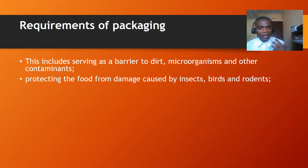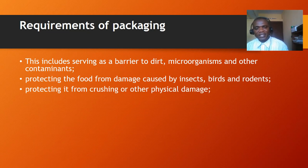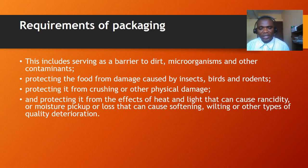Keep it safe. Protect the food from damage caused by insects, rodents, animals, physical damage and crushing, and even heat and light. That's why you sometimes see "store at room temperature," because heat and light can contribute to the damage of food. They cause what we call acidity, moisture pickup, and softening, which will deteriorate the quality of food products. Nobody wants to package a food item and ship it to a client, locally or internationally, and then get complaints that the products are not good.